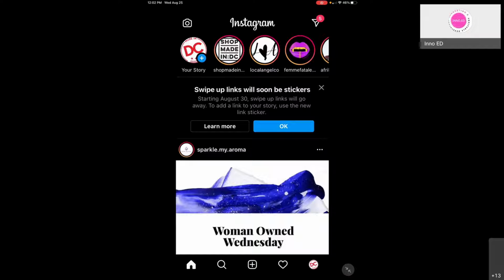So as you were looking at the screen here, what you're seeing is what this looks like if it is on your phone or on an iPad. You can log into Instagram through a web browser, and you can do most things, but it really is optimized to a mobile device. And so a mobile device is going to allow you more flexibility and more options as you are trying to think about Instagram.